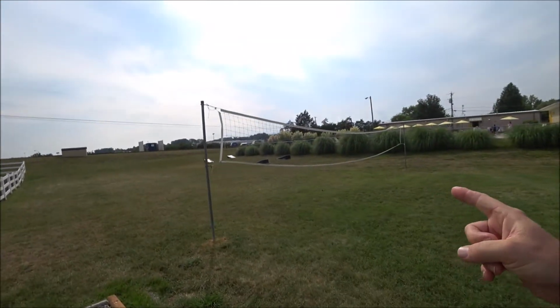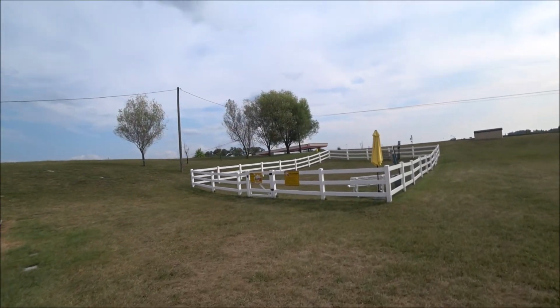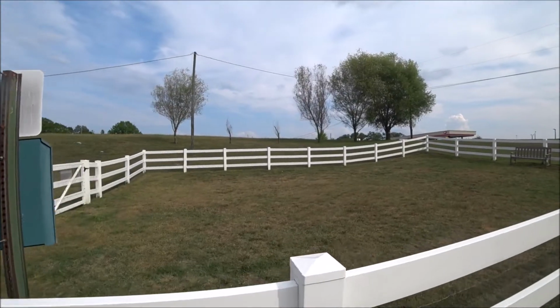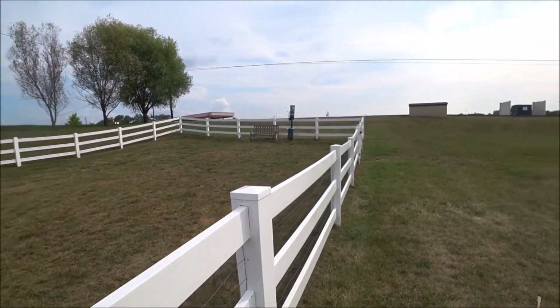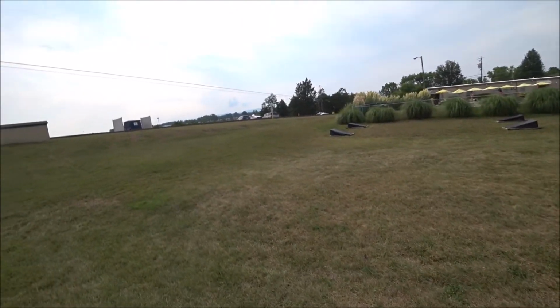They do play volleyball here. And here is their canine pet playground. So they have a dog park where the dogs can be free off their leash and run around. So they do have that. And it looks like they do have cornhole over here.